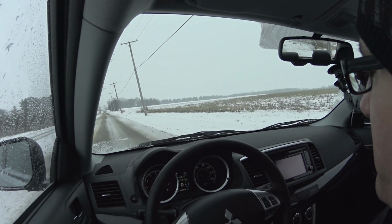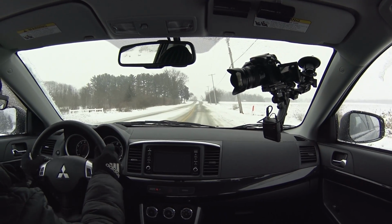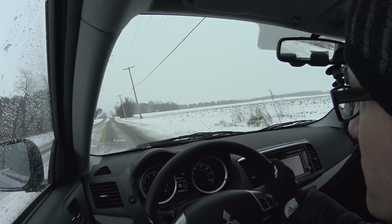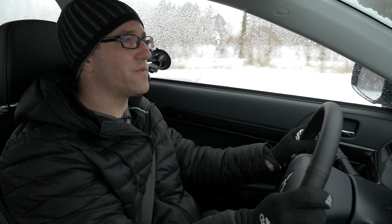The other thing is acceleration. We're going to put this in two-wheel drive mode, so it's only sending power to the front, so we don't have as much drivetrain loss. But when you take off, especially when you're on dry, this four-cylinder, because it's a 2.4 liter, it has plenty of power.